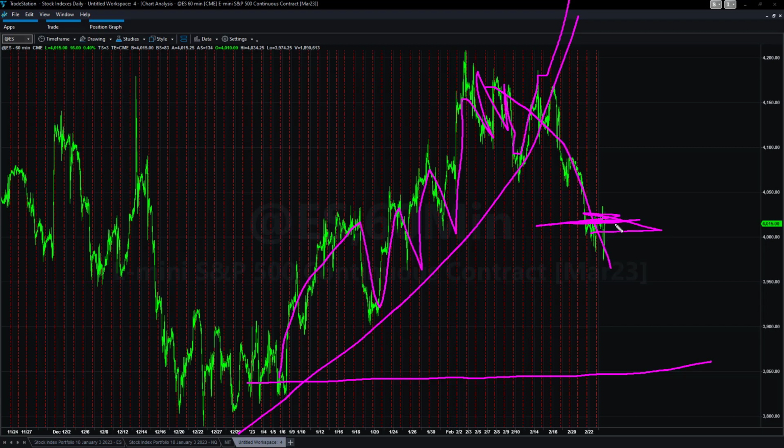It's up here, 4,015. And you have this closing price down here. It's about halfway between the highs and the close. There's not a lot to glean from this. There's not a lot happening this month or this year really. Here is the beginning of the month.